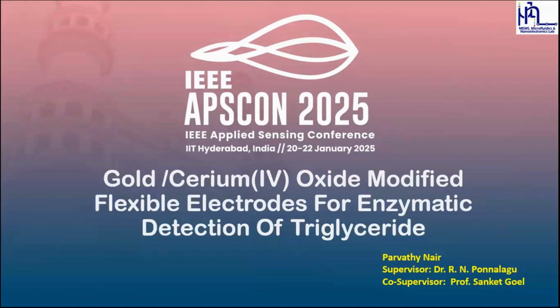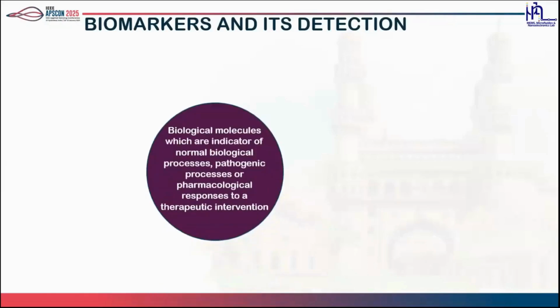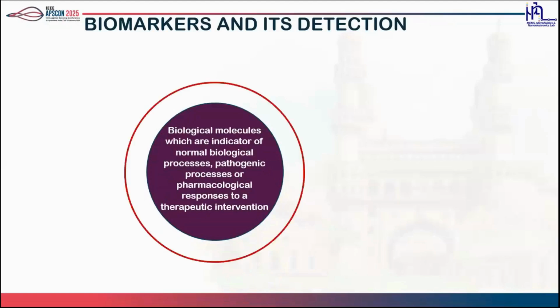I'll be talking about one of my research works, titled Gold Cerium Oxide Modified Flexible Electrode for Enzymatic Detection of Triglyceride. I'll give you a brief introduction of why biomarker detection is important and why it is required. Biomarkers are biological molecules present in the human body which indicate some disease or some response to a therapeutic intervention.